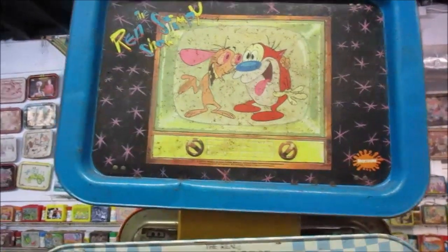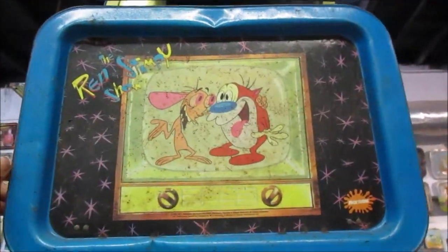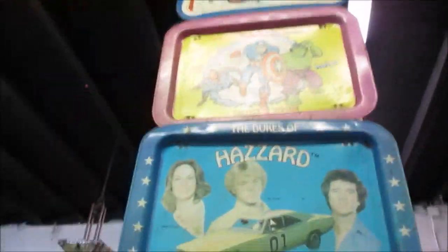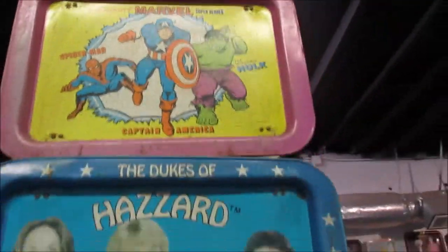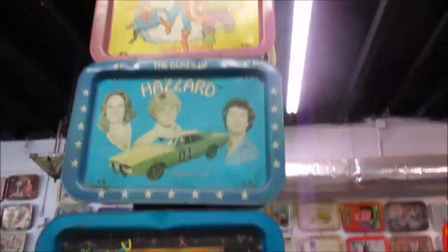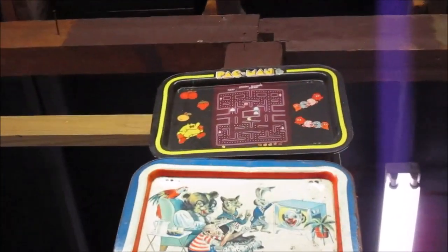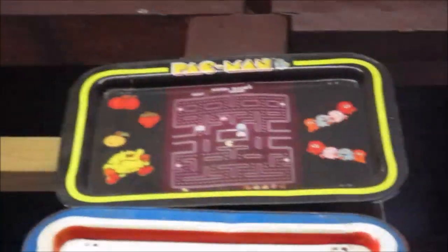Wow, we're not actually going back that far, but this is definitely used. That is so awesome. And Dukes of Hazzard right above it. And the original Avengers, basically. And way up there is a Pac-Man. We'll get into that for you. That's awesome. Eat your dinner on that tray and play Pac-Man too. That's cool.